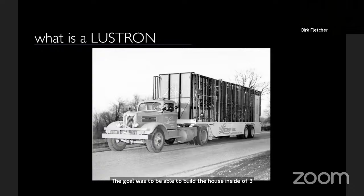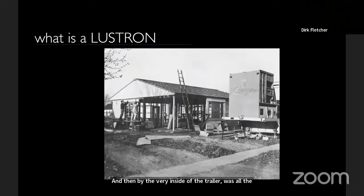And that was when they went to the government and gave them their numbers on how they could address the housing shortage. He came in with really grand numbers of both how many houses he could produce and how long it would take the house to get built. So they would show up on the property, they would leave the trailer there, and what was on the outside of the trailer was what they needed first. So those were the outside walls. They would build the structures for those, and they would just start building. And then by the very inside of the trailer was all the furnishings, the faucets and the sinks and stuff like that, that you needed towards the end after the outside structure was built.